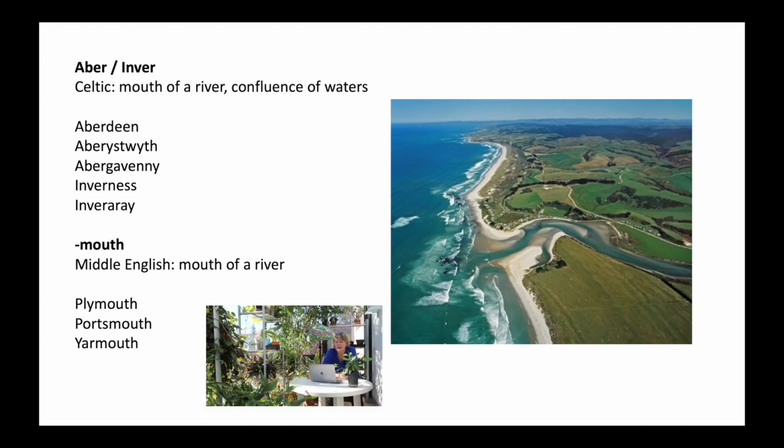Then we have a lot of names with some sort of geographical features. We may end up talking about more geographical features later on, but let's look at some of those features embedded in place names. So the old Celtic words aber or inver, which means a mouth of a river, the confluence of waters. So lots of places, especially in Scotland, Aberdeen, Inverness, places in Wales like Aberystwyth, they all have this connection to the mouth of a river. More often than not, you will have the mouth of a river or a confluence of water. So one river, the tributary river reaching a bigger river.